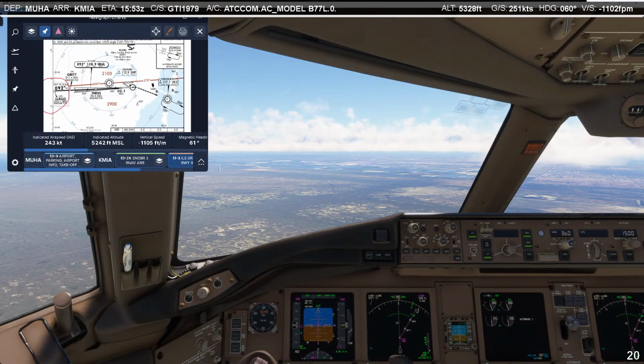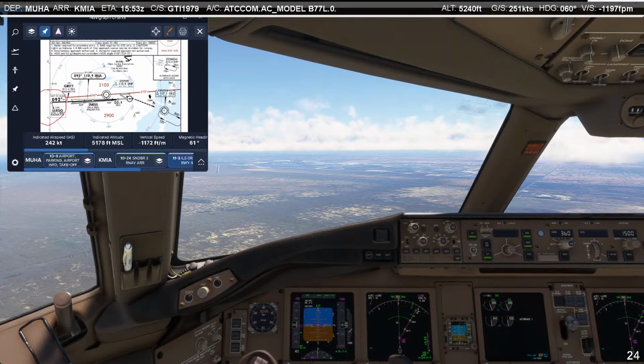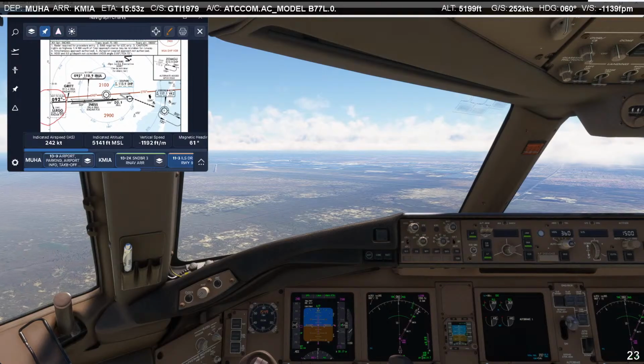As you see here on the map there, we're going to turn across the legs here really soon. Waypoint there for our final approach there.